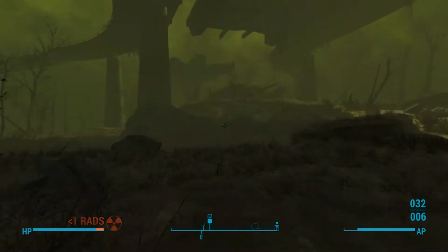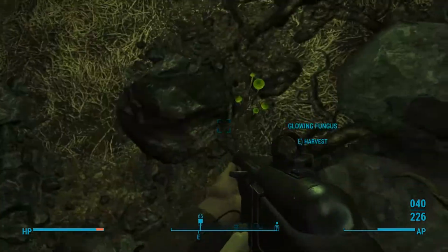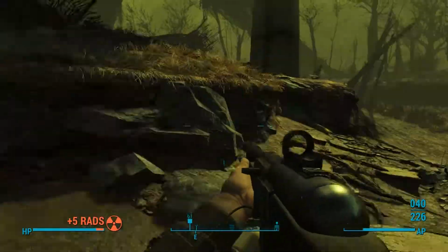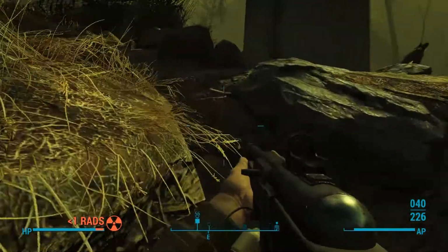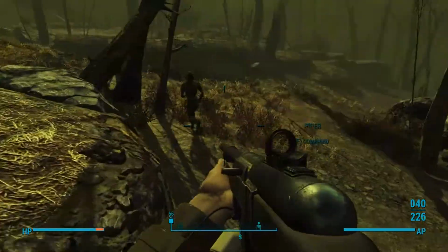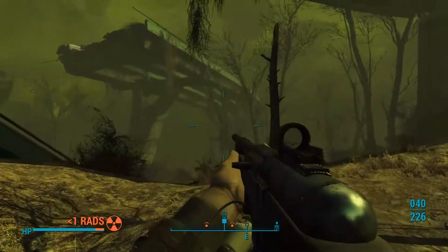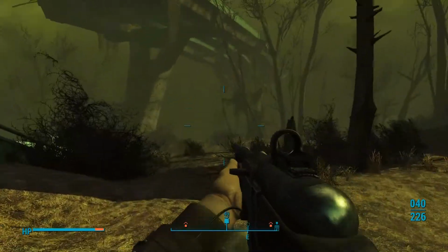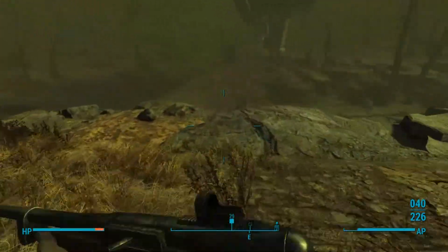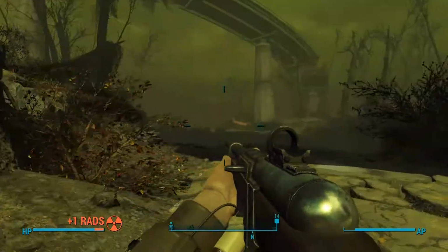Just make sure we're reloaded all the way around. Pick up the glowing fungus, of course. Not really important on normal playthroughs, but on survival, every little bit of glowing fungus is important. Apparently I'm stuck on this ridge. Sucks. I'm just gonna go follow Piper. Apparently there's people up there. As long as they're not shooting at me yet. Just avoid them.